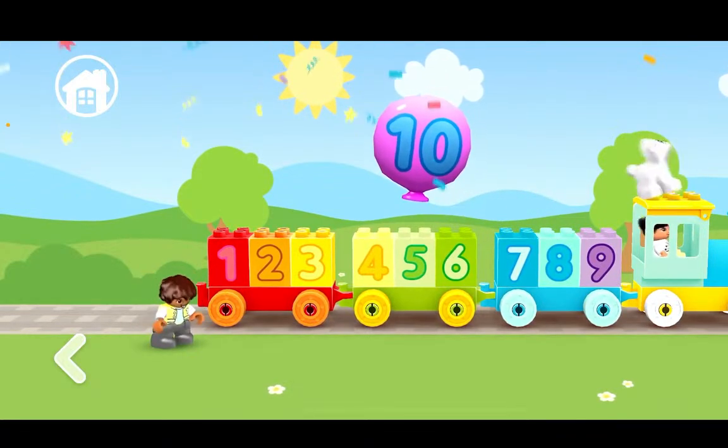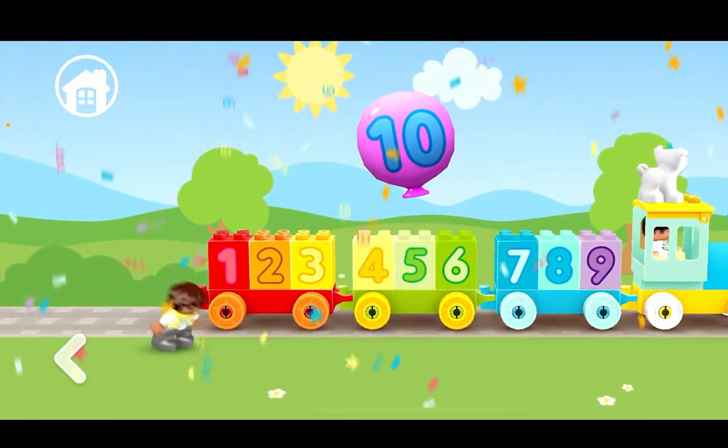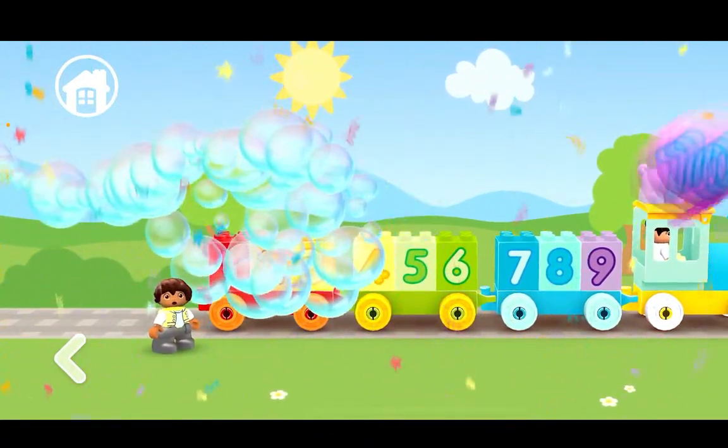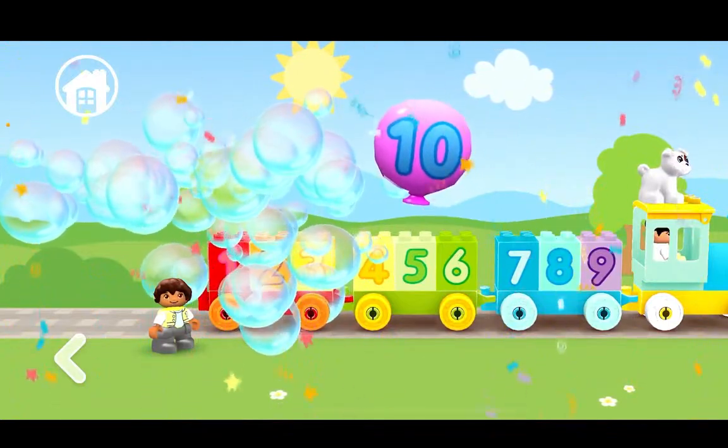1, 2, 3, 4, 5, 6, 7, 8, 9, 10. Yoo-hoo! It's a 10 balloon. 10. The next level.